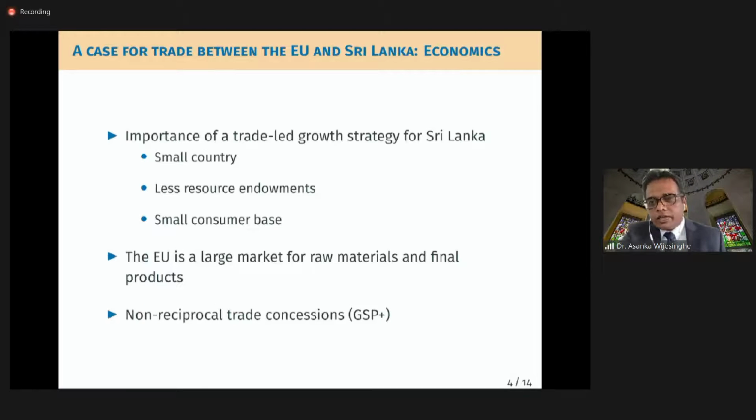For Sri Lanka, trade is a really important thing because trade-led growth strategy is the way forward for Sri Lanka because Sri Lanka is a small country, less resource endowments and a small consumer base. So even if we try to produce everything here without trading with other countries, we need to import capital products and intermediate products because we don't have those endowments within the country. So EU is a large market for raw materials and final products. Other thing is the importance is EU's trade concessions are non-reciprocal. As I said, the GSP+.